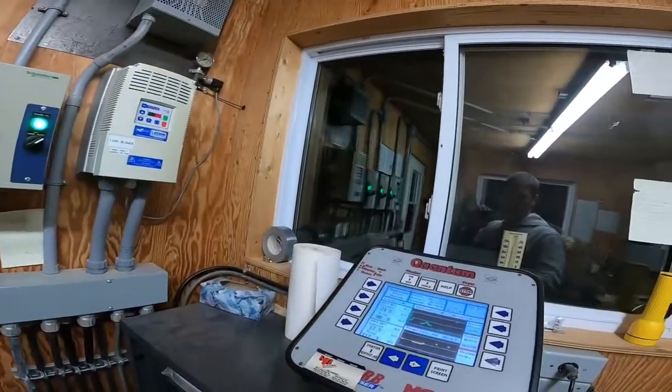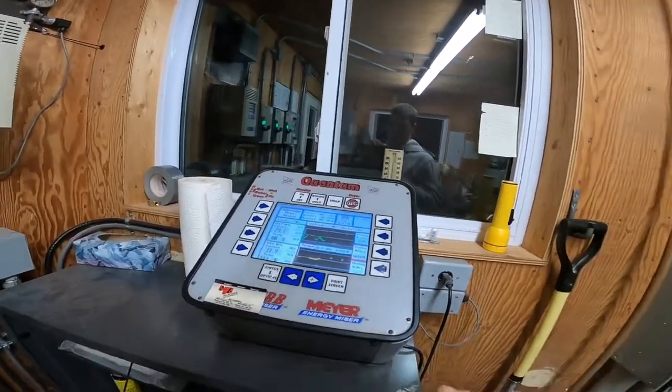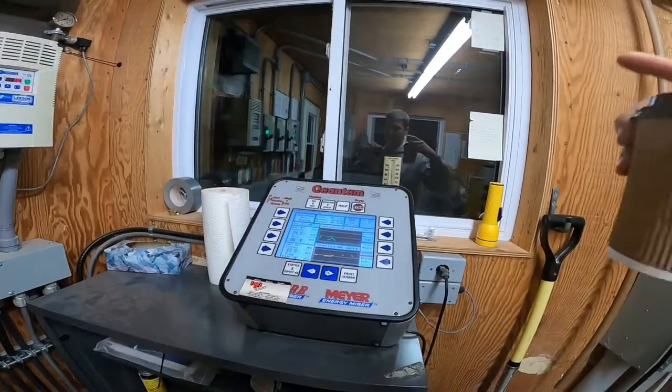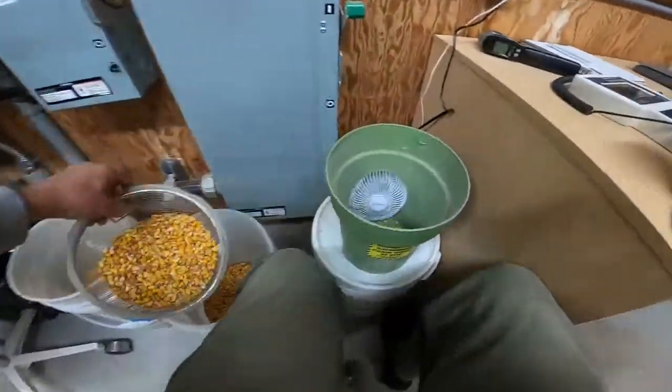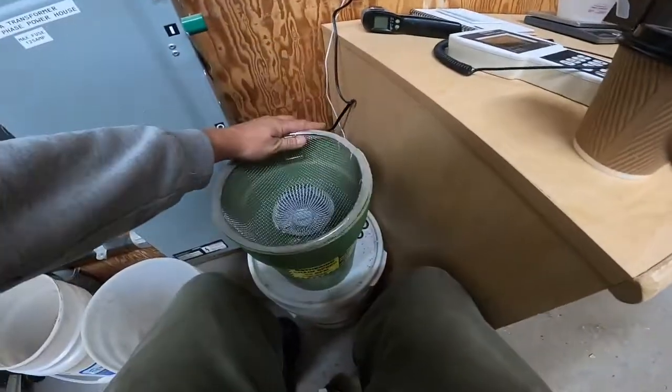I'm gonna do a calibration of this shortly to make sure. It's good to give it about 30 minutes plus of runtime so the sensors get cleaned off and they can figure themselves out. This isn't anything fancy. I just went to the hardware store. Just a strainer, flower pot, hole cut in, and a fan. But it does what I need it to do.